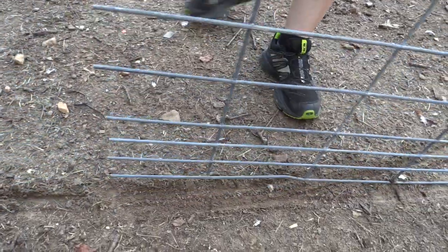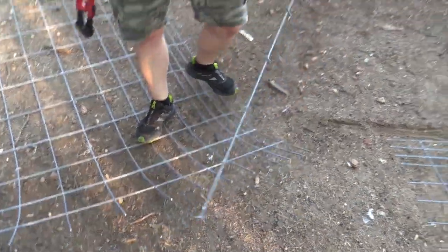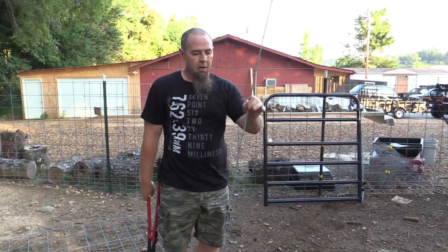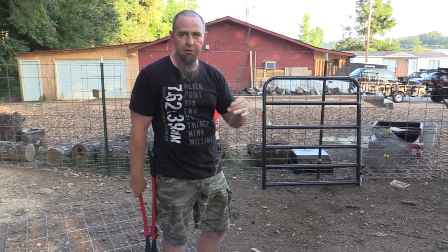There's one. Okay, go ahead and let this one fall. Watch out, don't let it catch you. There we go. And even this, we won't throw it away. We'll keep this because we can lace it through some other stuff to put two panels together if we need to, or we could bend it like giant twisties or zip ties.